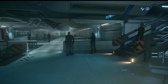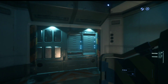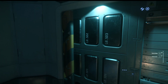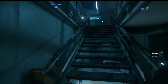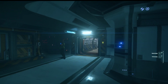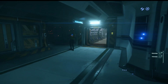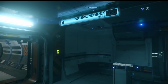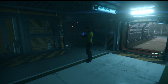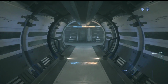So this is the Javelin Tour right here. Let's check the upper deck. Damn. So we got the upper deck and the sleeping quarters. Let's see what that looks like. Alright, we're in the upper deck. So you got the bridge armory. Oh, this is down to the mess hall. Damn, did we cross? So this is the bridge to the armory here. There's two ways to go around it. Let's check it out.